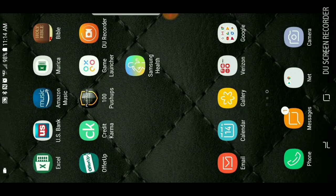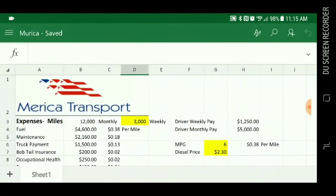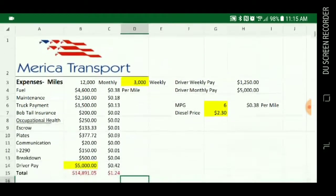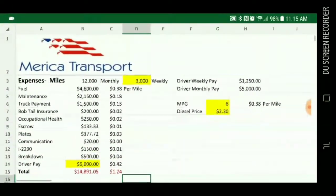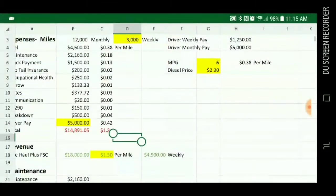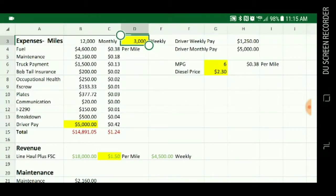Alright guys, here you go. I'm about to open up my spreadsheet right here. This is just a rough draft of the spreadsheet. I've been tweaking it a little lately, but pretty much there are the expenses and the miles.